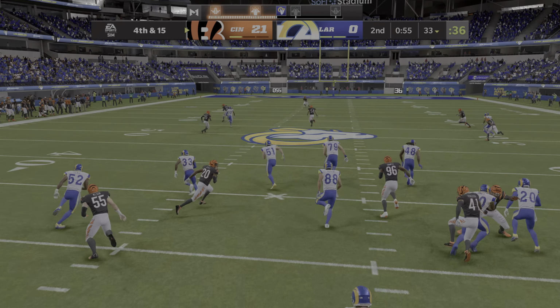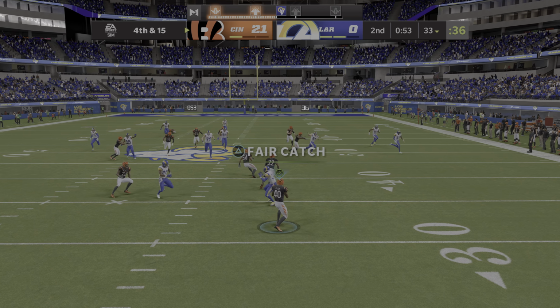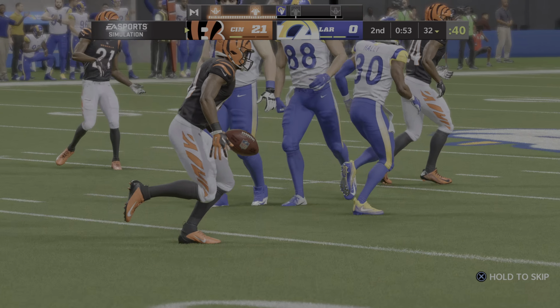And the punt team on now as this one's sent away. Fair catch called for and made at about the 32-yard line.